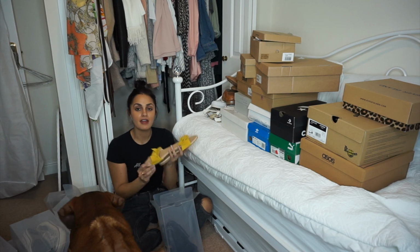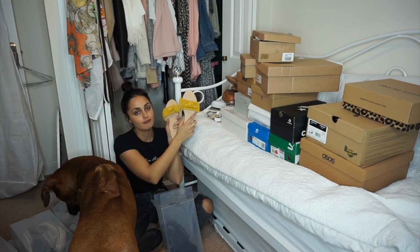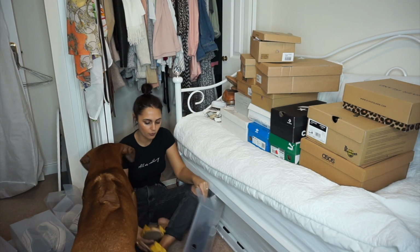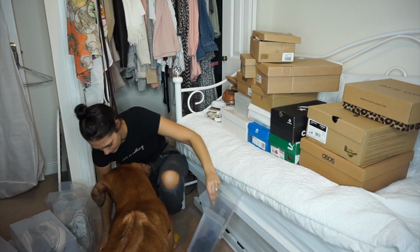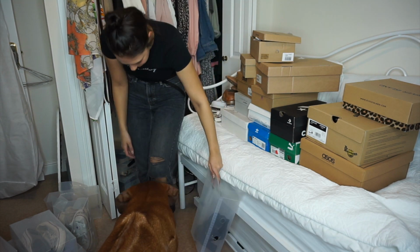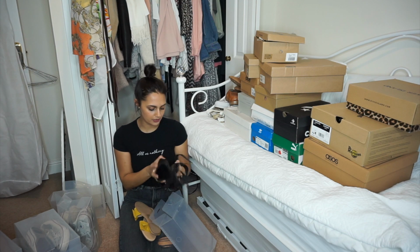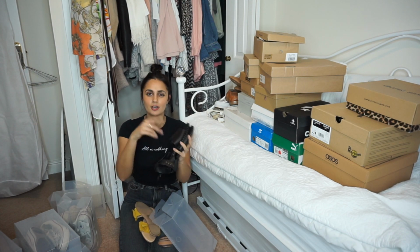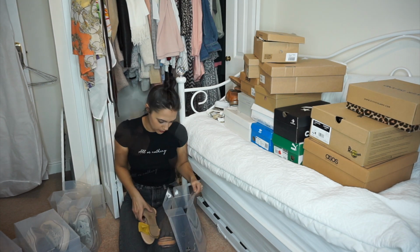I've got some very brand new Oasis yellow flip-flop type sandals. I really love these. I bought them initially because I love the yellow. And then I've also got some more black sandals, but these are more like Grecian ones, the ones that go up your leg. They're really nice. They also keep holiday shoes.